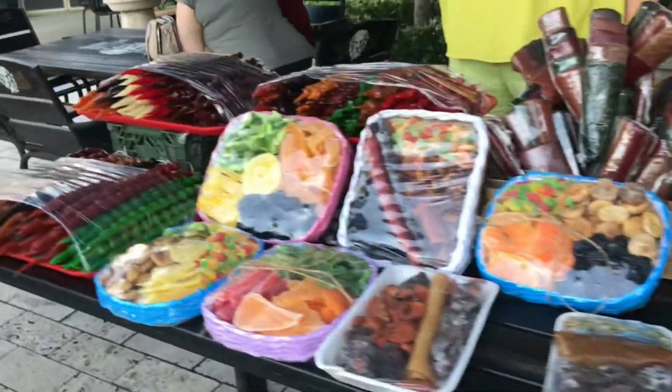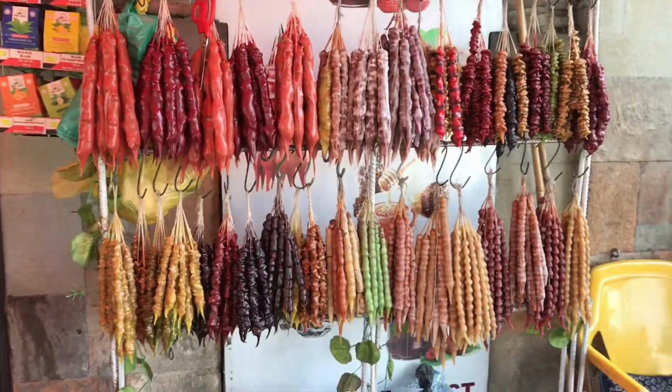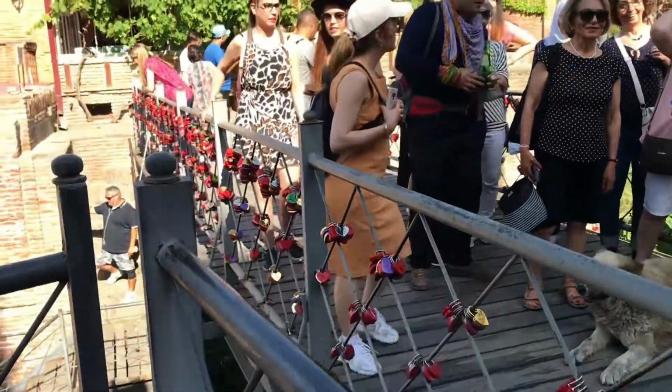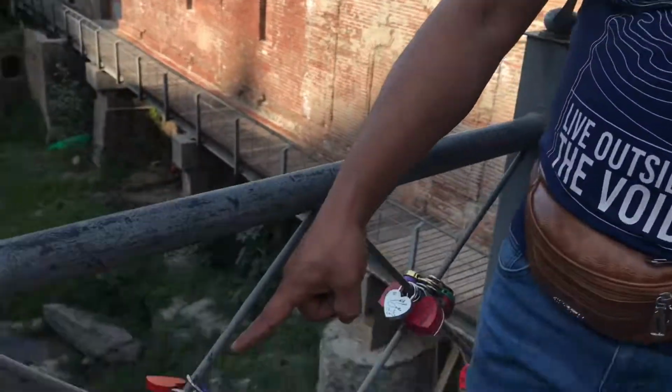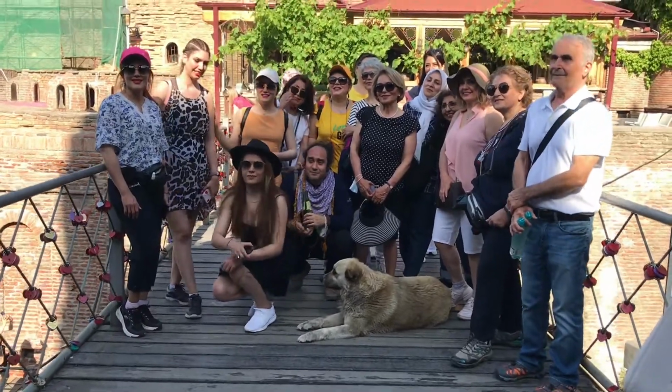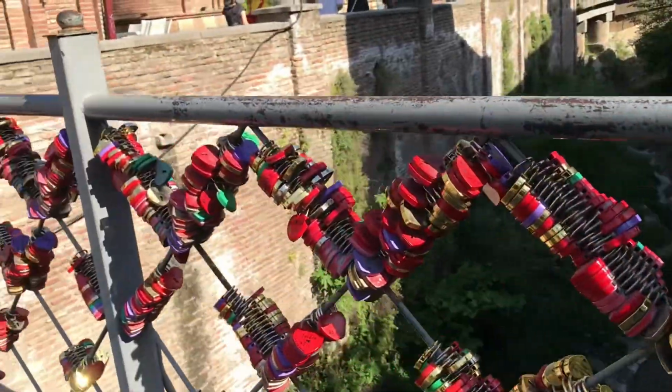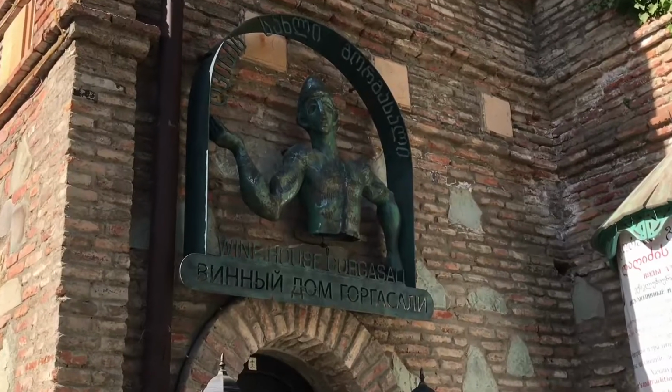We are on the city tour now. People are hanging padlocks up here, with names written on them. I came to know that people have some wishes, and they write a beloved's name and hang it here for the memories. It's a beautiful place. This is a beautiful place around here. Amazing.